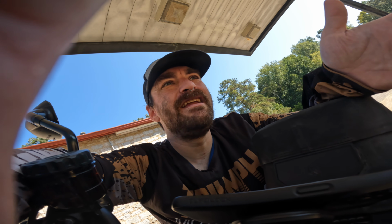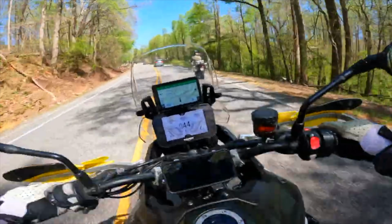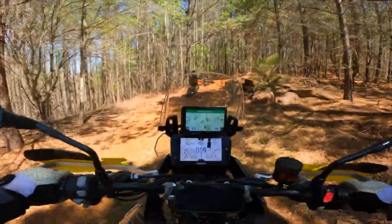I got a little bit of a discount because it was a demo bike, but it's, I mean, still 13 grand for a 15 grand bike. That's not an insignificant amount of money to pay for something like this. So the question is, do you really need to spend that kind of money for an off-road bike? And the answer is no, you don't. But for the type of riding that I have been doing, it's been well worth the money.